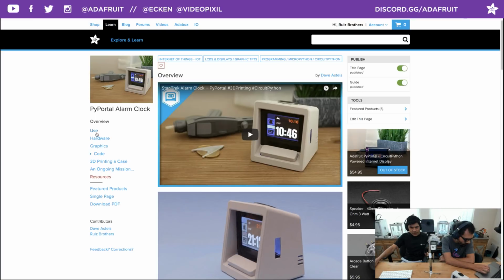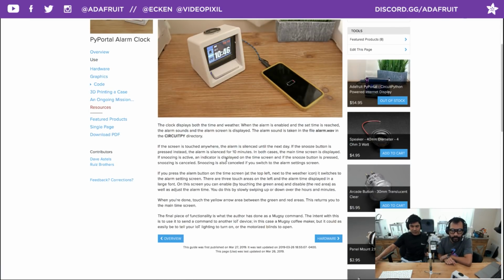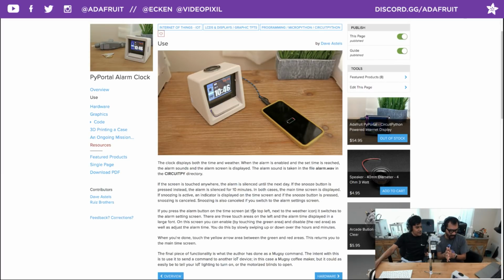Let's go ahead and jump over to the use section. This is going to give a nice description of how you use the clock, how you set the alarm, and what you can change here. Very cool. And there's a little note here about the Mugsy. Yes, Dave just commented saying that it's meant to work with the robot pour over. It was a Kickstarter. He's waiting on that to come in.